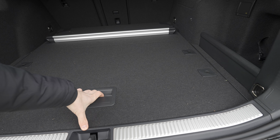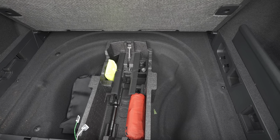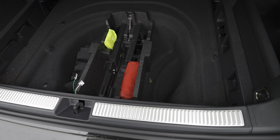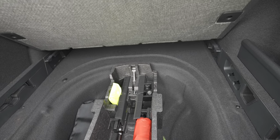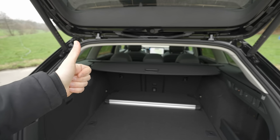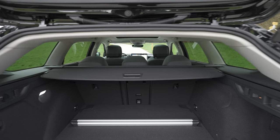And if that was not enough, check this out. Look at this space. You have a huge space where you can put your spare tire without any problem. And also you can take this out completely if you want to. It's so heavy, it's so big, and you can put the stuff down there. Very, very nice. Love it. And I want to show you something really cool.